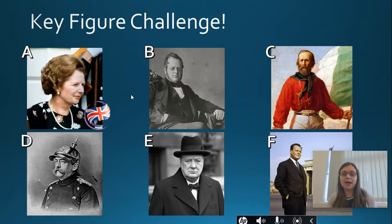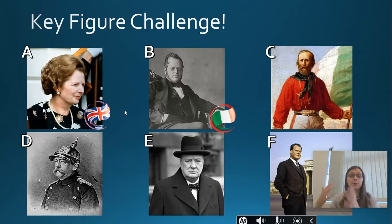He is from the Italian part of the course, and that is Count Camillo Benso di Cavour, and he was the prime minister of a northern part of Italy called Piedmont. And he designed the idea of unifying Italy, so it's a really important figure.